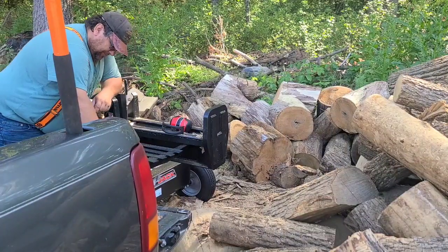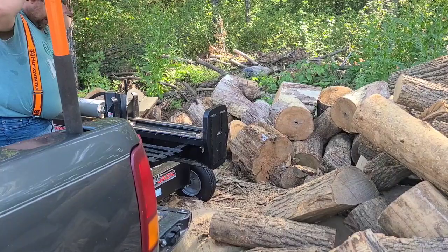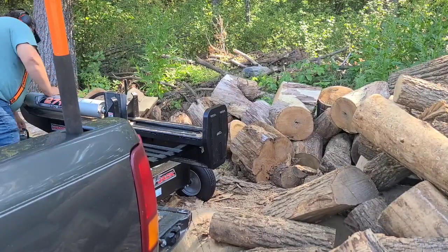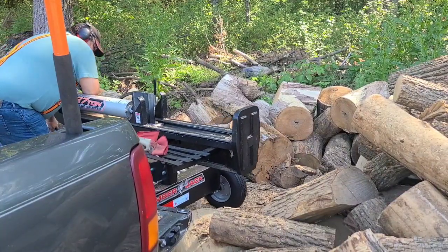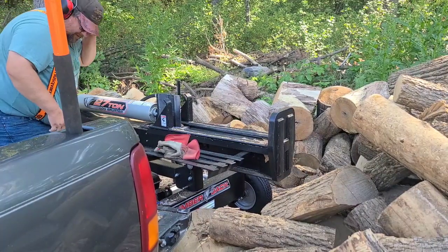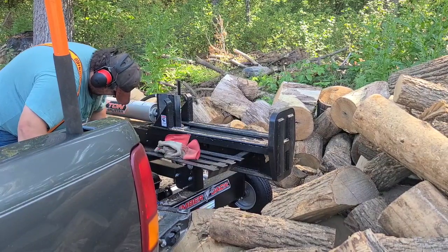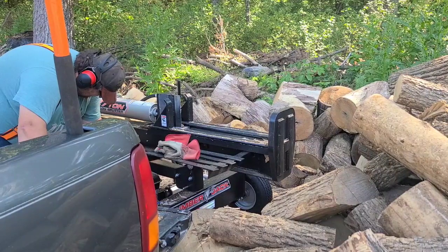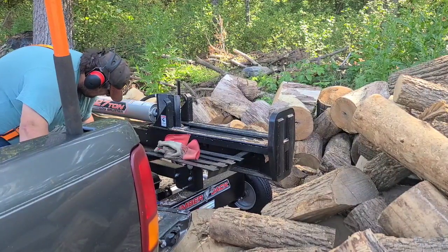So get the splitter fired back up and start restocking the 8-foot racks. Clear out some of the bark chips off of the motor. Can't believe the amount of chips that fall into this engine.